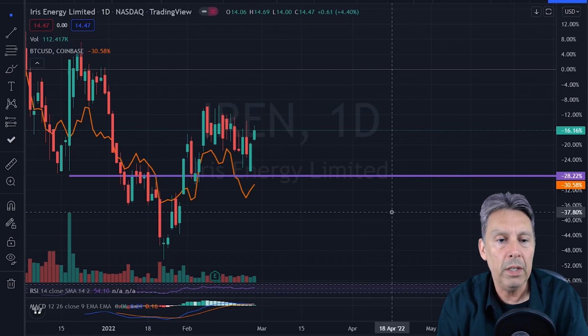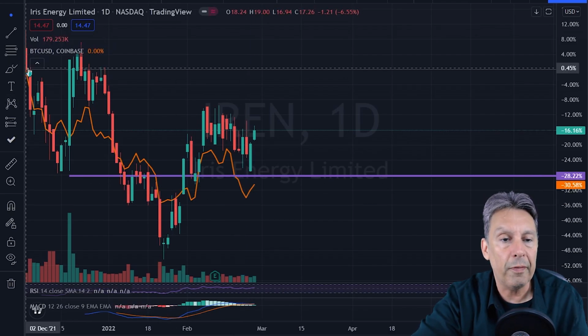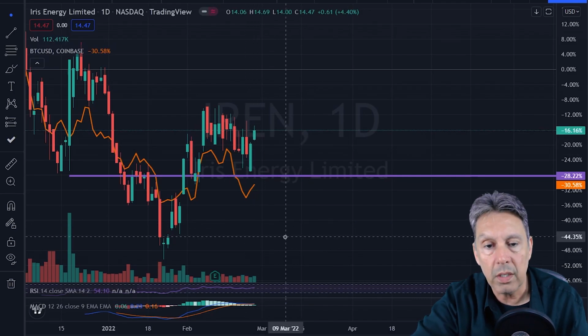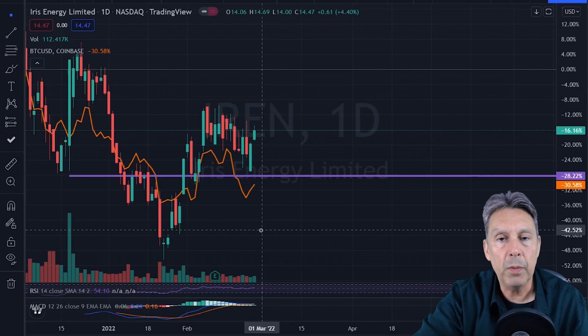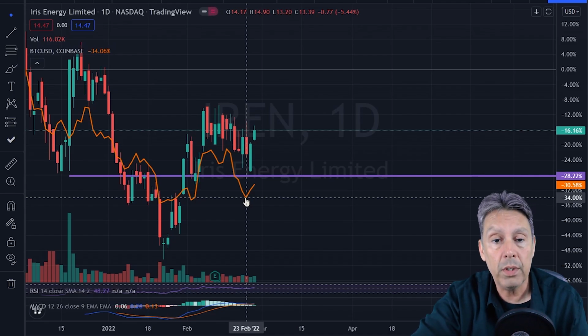But what I have here is this orange line here represents the movement of Bitcoin. So if I go back to the flash crash back on December 3rd, from that day forward, where we're sitting right now, Iris is actually significantly outperforming Bitcoin. Bitcoin's down 30% from that day, and Iris is down 16%. So what's unusual about this is basically if you pick any other miner, the reverse situation is true. Bitcoin has outperformed almost every other miner over that same period of time. Iris has performed well versus the other miners.